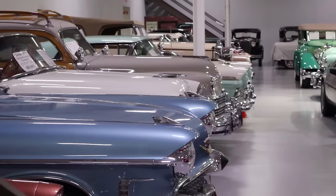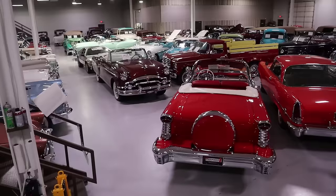I love coming out here around this time of year, just before the holidays, because I like to pretend I'm putting all these cars on my Christmas wish list. So which cars are you putting on your wish list this year? Put it down below in the comments for me.